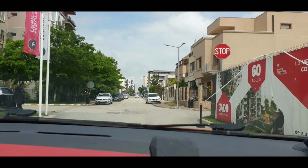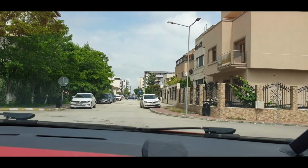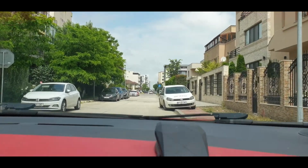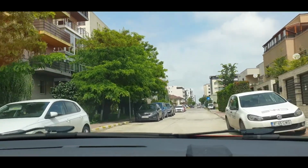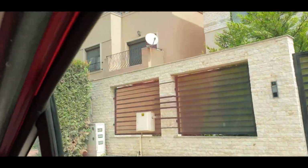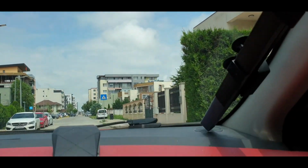Let me show you the other side. It's a peaceful colony, and you can also buy a house like those ones. I think they are around $150,000.